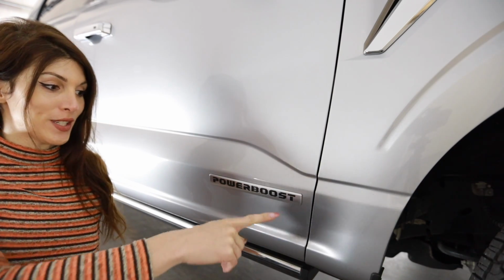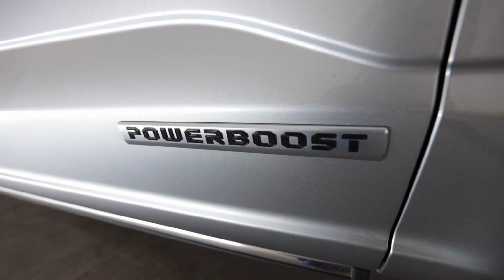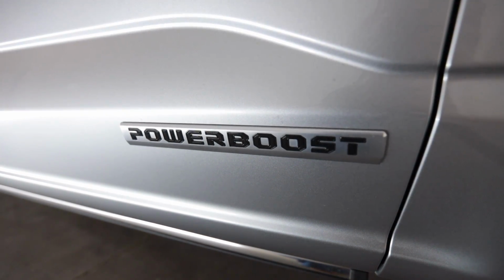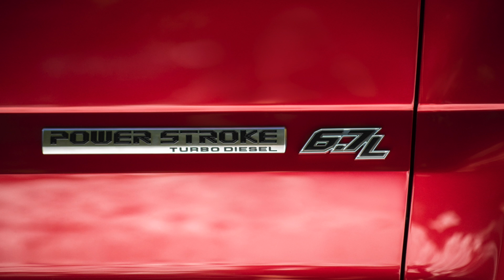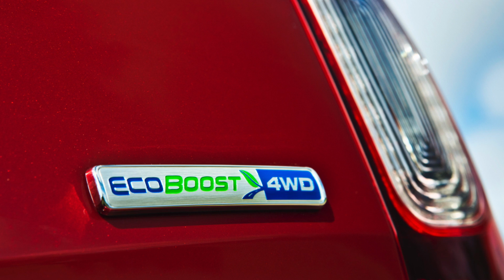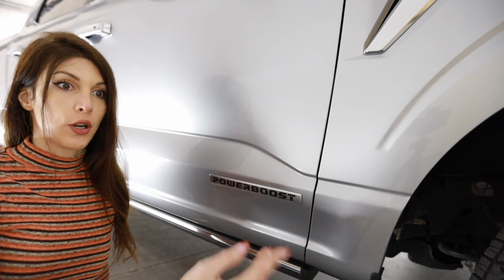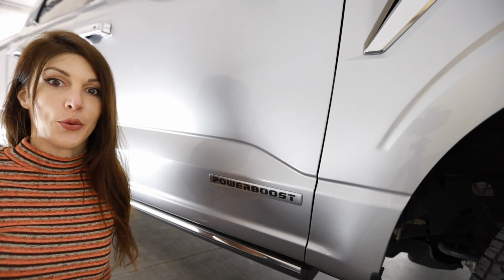Anyway, speaking of badges, moving on down here, it says PowerBoost. And that is my favorite aspect about the entire truck because their diesel line is called Power Stroke and the forced induction gasoline engines are called EcoBoost. But it's called PowerBoost, which is kind of like Power Stroke and EcoBoost.